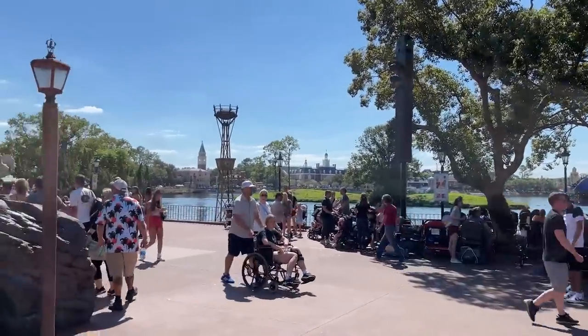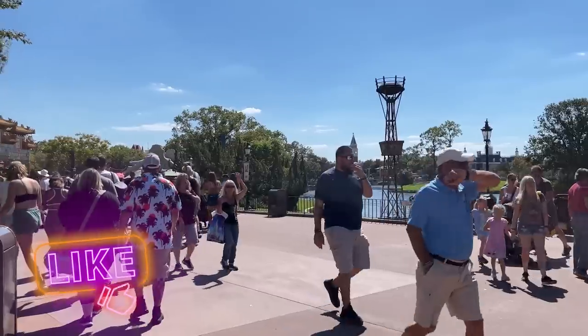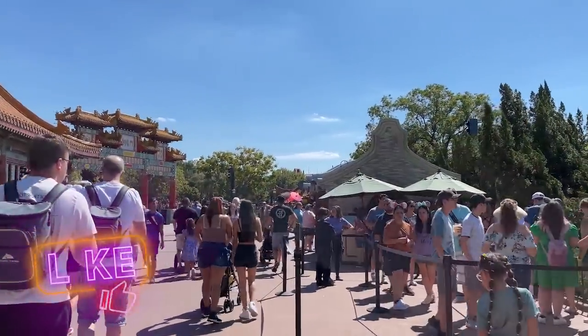Okay, we are definitely later into the afternoon. It is right around park hop time, so I'm kind of expecting lines to fluctuate because of that. I'm definitely going to be mobile ordering something.